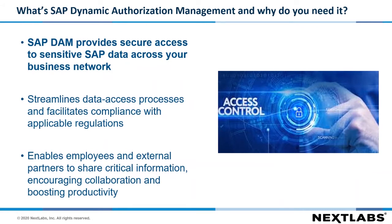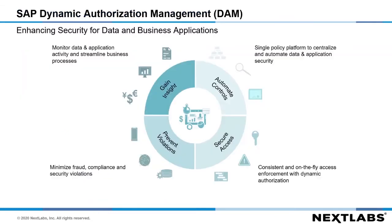NextLabs solves these problems with SAP Dynamic Authorization Management. It essentially secures access to all your sensitive SAP data throughout your network. Along the way, it helps you streamline and automate your data access processes while helping you meet all your compliance requirements and prevent violations. At the end of the day, your data stays secure, the business remains in compliance, and your employees can safely access and share the critical data.